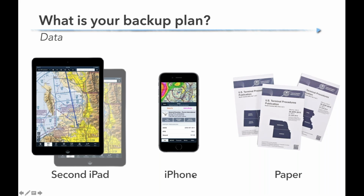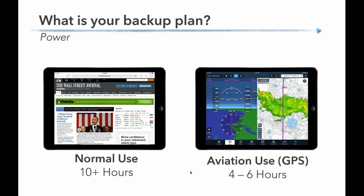So backup data plan, we covered this already just a little bit ago when I was talking about it. So consider again a second iPad, possibly your iPhone, maybe your Android phone. If you're a Garmin Pilot user, there's a lot of Android aviation apps out there, or a paper backup. Really, again, it depends on your flight type and what you feel most comfortable with.